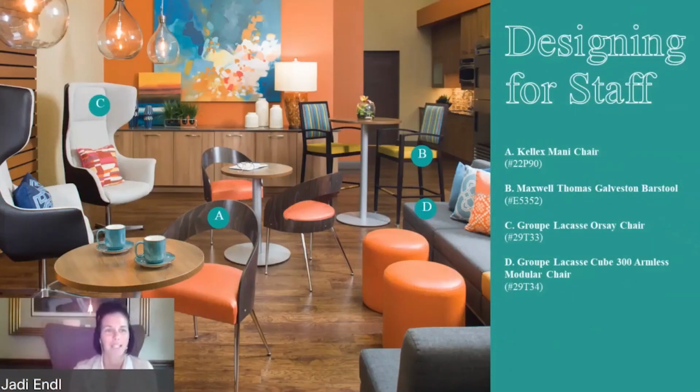Say goodbye to boring staff lounges. This one is so much fun. The Kellex Manny chair is perfect for staff lounges. It's durable and comfortable, but not too comfortable. You don't want them sitting for too long and falling asleep.